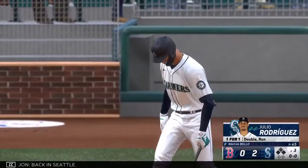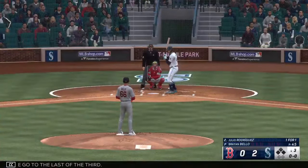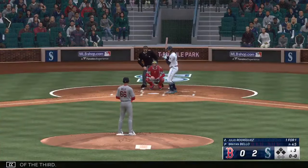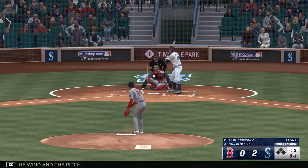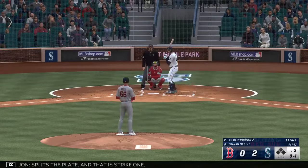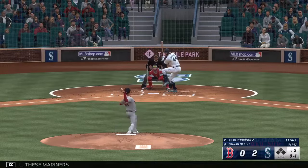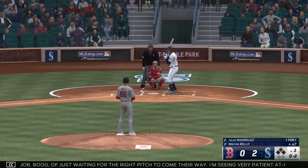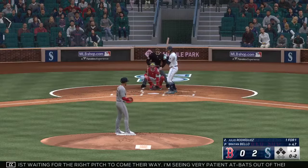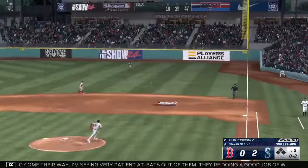Back in Seattle, as we go to the last of the third, and stepping in for the Mariners, Julio Rodriguez. The wind and the pitch. Splits the plate, and that is strike one. Well, these Mariners are doing a great job, Boog, of just waiting for the right pitch to come their way. I'm seeing very patient at-bats out of them. They're doing a good job of working the pitch count, and they've been able to push a couple of runs across to score as well.